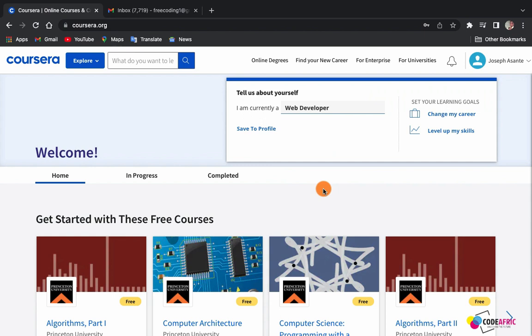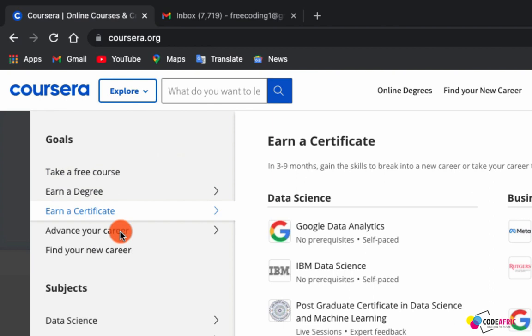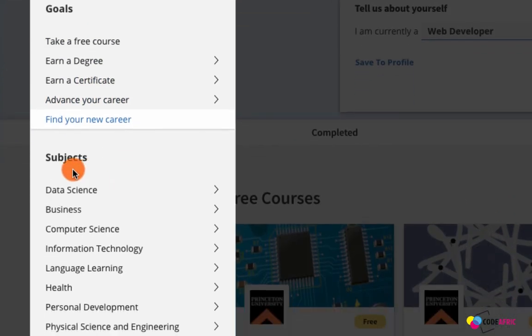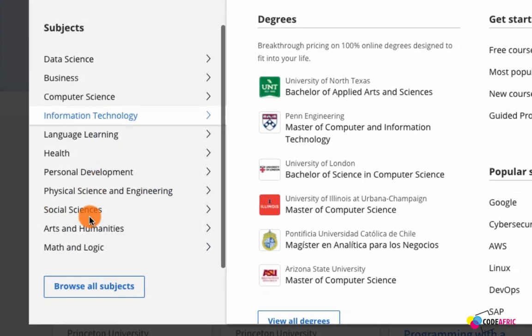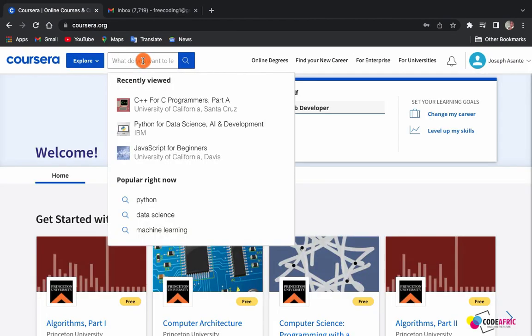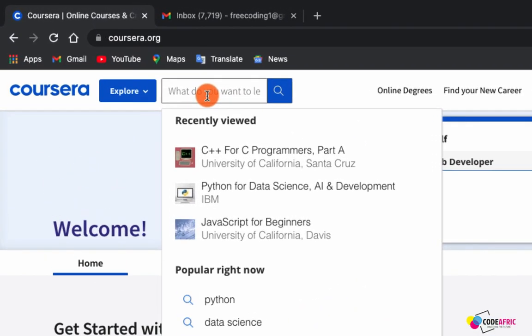What I can do from here is that I have an explore option. In the categories here, we have goals, and we have degrees and co., and we have subjects, like data science and co. You can explore through here and select your skill or preference, and you are good to go. Or better still, you can come to the search button here and search for the course that you want to enroll in.